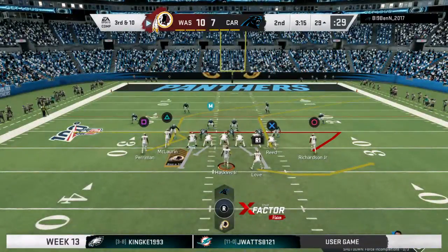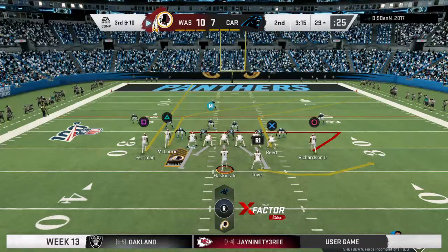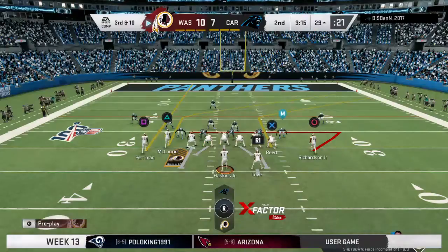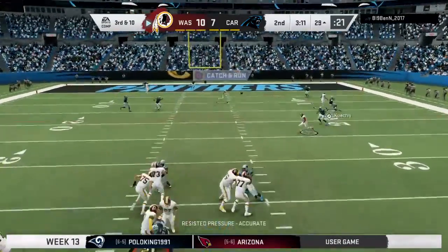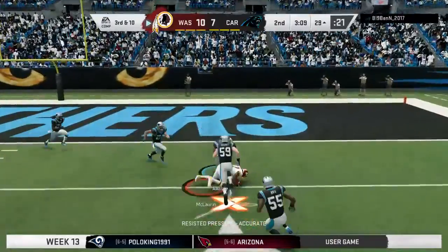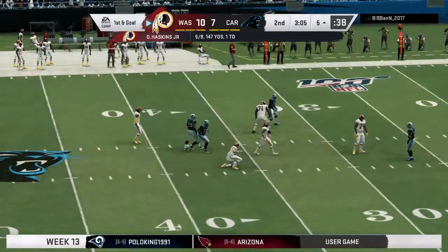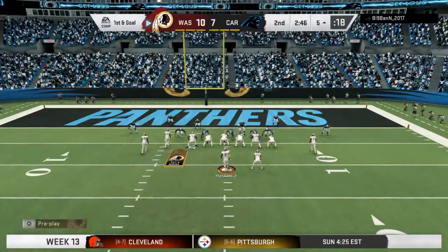And that's the thing to keep in mind. They're in field goal range. So now you don't take any unnecessary risks, but you try and find a way to get back to what you were doing earlier in the drive in order to finish this one off. Now Haskins to throw it. And he finds McLaurin. They're able to convert on 3rd down, and that sets up a 1st and goal.